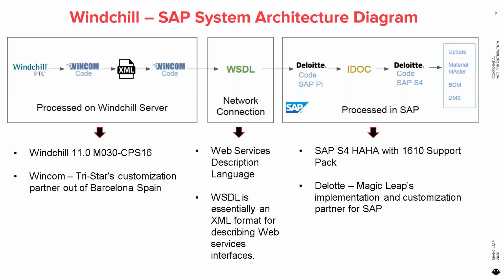So this is the overview of the architecture. Notice on the right-hand side the SAP S/4HANA. That was our original. I think we're a couple of packs above that now. The reason we had to go through this path is the TIBCO stuff that PTC offers, that version of SAP wasn't even on their roadmap for 2 years, right? So we couldn't wait, right?